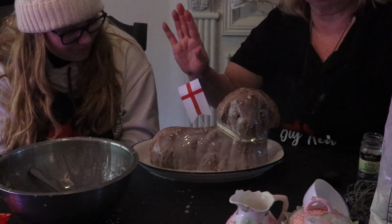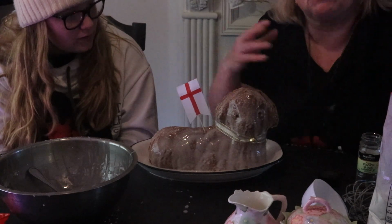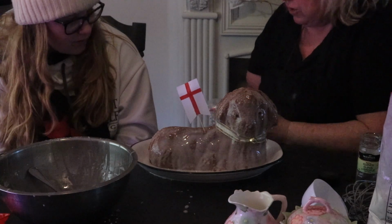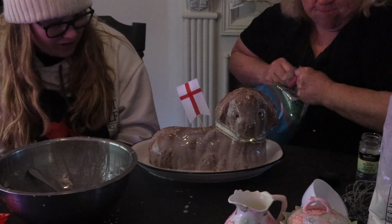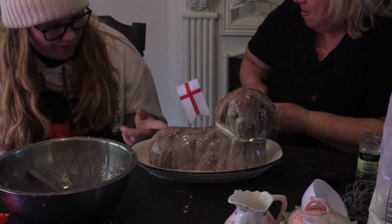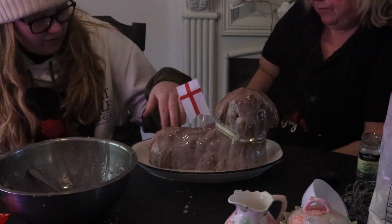Now, he's not quite ready for the table yet. We could do a couple of things. We could take some coconut and dye it green, but I just went to the dollar store and grabbed a little bit of grass. I wouldn't put that on there. What do you mean you wouldn't put that on? I mean, it'll stick to the glaze. Stick to the what? The glaze.